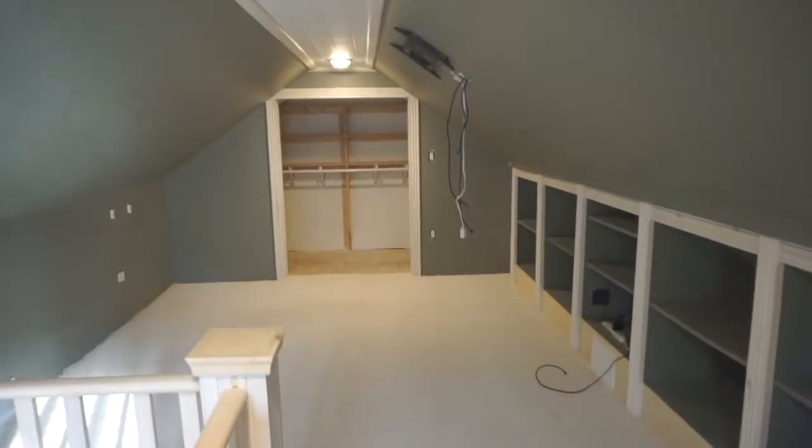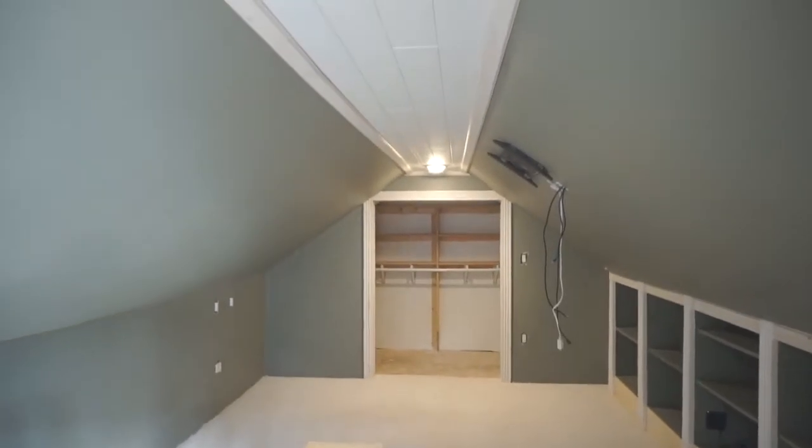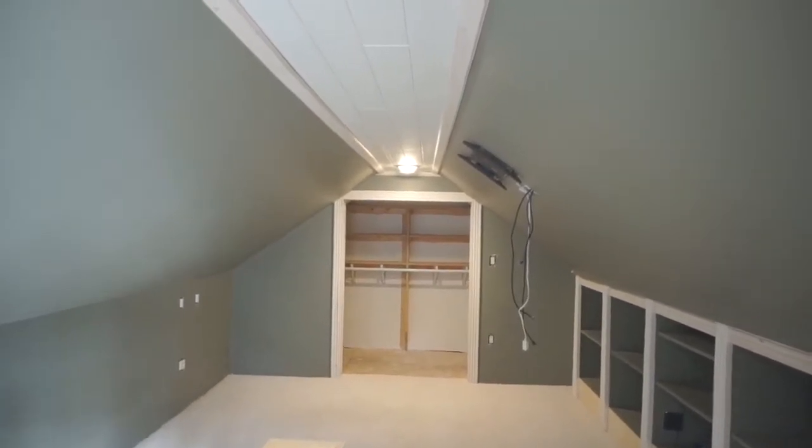So when you get up to the top of the stairs, this is it. I'm sorry, I'm out of breath. I just walked up the stairs really fast. It has this really cool ceiling. It actually has this downstairs too. I forgot to show you guys.